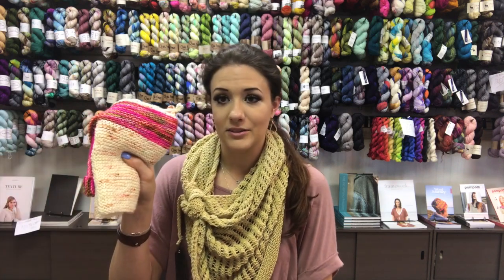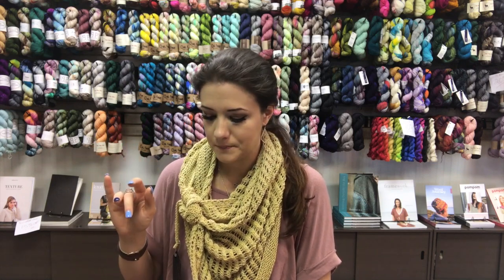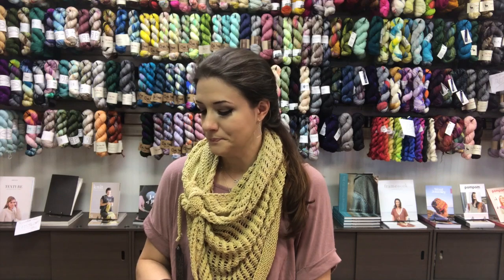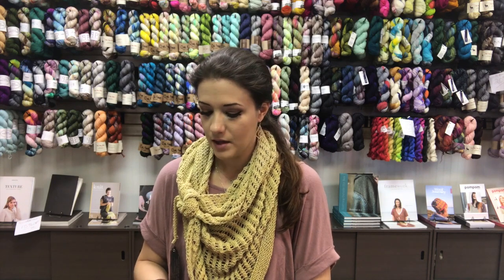This is a free pattern on Ravelry. It's called French Macaroon. It comes in a variety of sizes, newborn all the way through, I believe, 4 years old, or size, I think, T4. I went ahead and knitted up the 3 to 6 month size, just so there's some wiggle room and room for growth for the baby. And I used Hedgehog DK, the Merino DK.